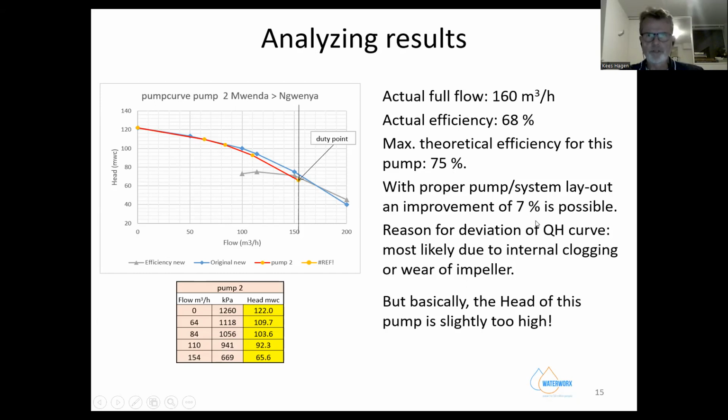The reason for the deviation of this QH curve, because it starts on the original curve, and with the increasing flow, it slowly drops below the original curve, might be internal clogging or wear of the impeller. So in this case, I advised the water company to maintain this pump. But you can also see that this pump is giving more water than what it's designed for, because it's designed to give about 110, 115 cubic meters per hour. So basically, this pump is slightly too big for the system. So this kind of conclusions you can draw when you have done a proper energy audit.